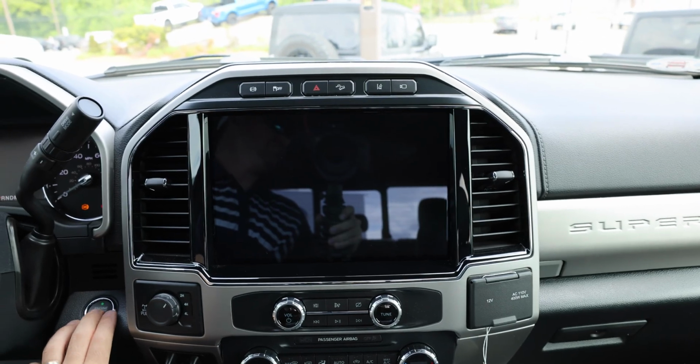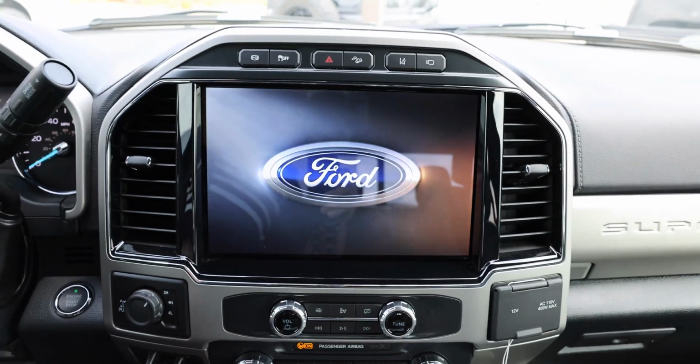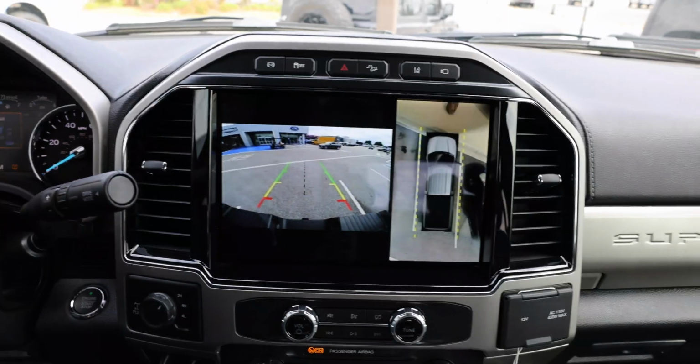The startup of the Super Duty right here at Akins. I love the big screen, y'all. You know Real Deal is a big 12-inch screen guy. And the interior of the 2022 is, you know, a lot has been improved essentially because of that big 12-inch touchscreen.